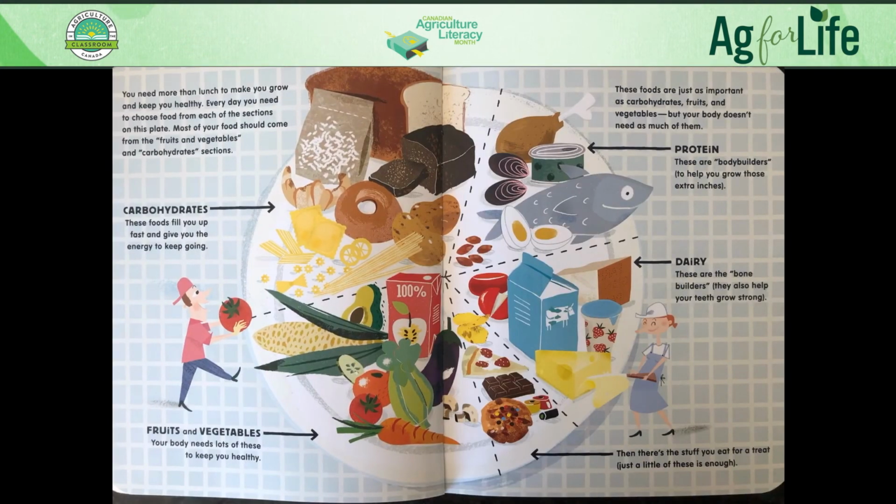You need more than lunch to make you grow and keep you healthy. Every day you need to choose food from each of the sections on this plate. Most of your food should come from the fruits and vegetables and carbohydrates sections.